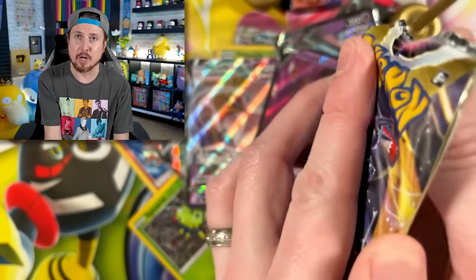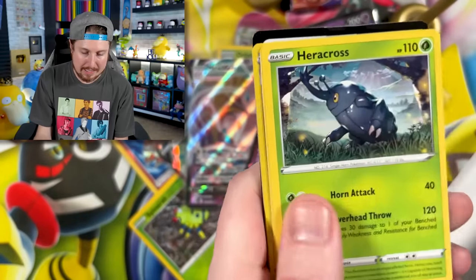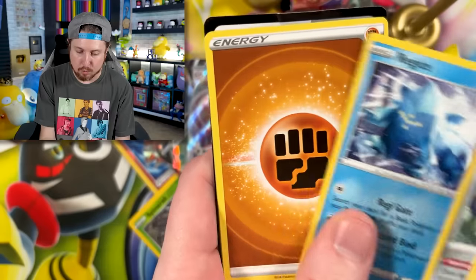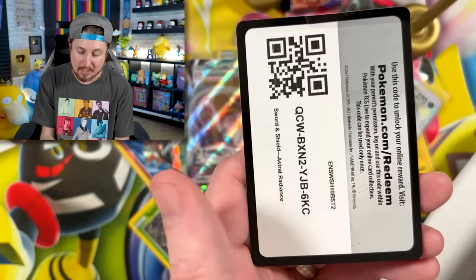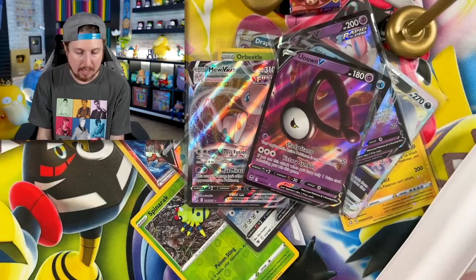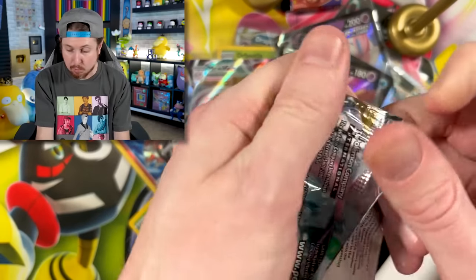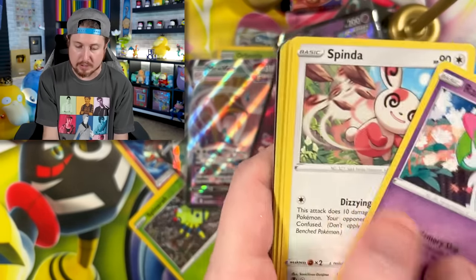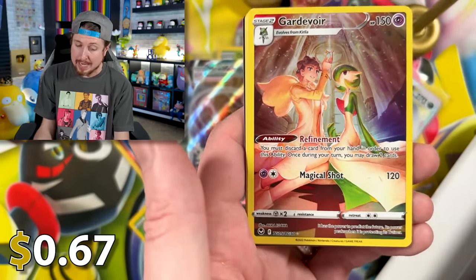Astral Radiance. I know as you're editing this, you're like, really? Not even a full art yet. We got Eevee, Build-A-Bear, Magnezone, and a Regice Energy. Put it in the filing cabinet. You know, I am getting a lot of reverse holos, so this is gonna go great. Some of these will end up going in my Pokemon card library because there are still some reverse holos that I need.